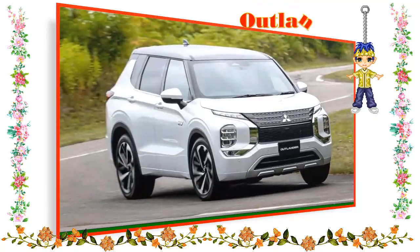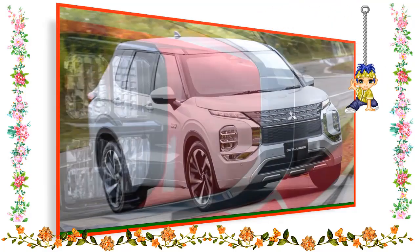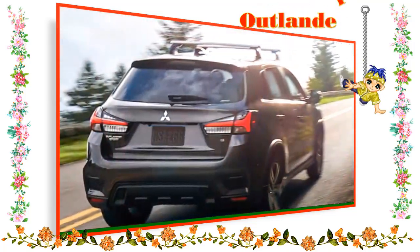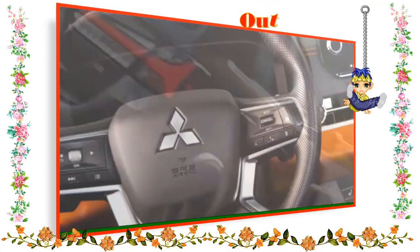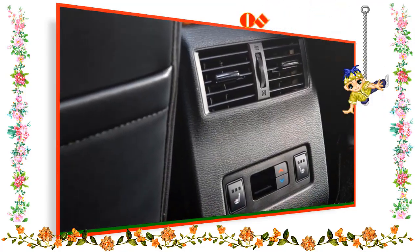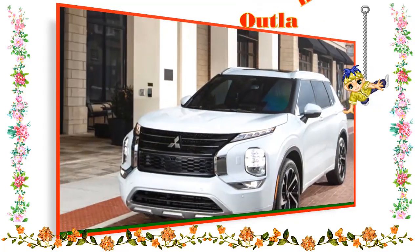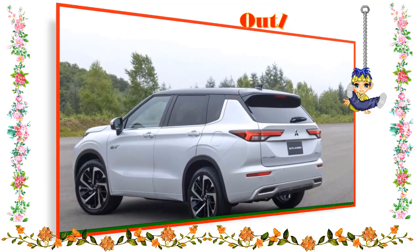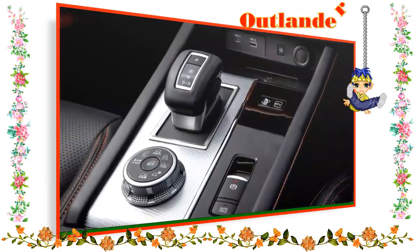It shares its platform with the two-row Nissan Rogue and offers a plug-in hybrid powertrain with 248 horsepower and all-wheel drive. Adults won't find much legroom in the third row, but first and second row passengers have available luxuries such as quilted leather seats, a panoramic sunroof, and a giant speedometer that mimics the wheel from The Price is Right.